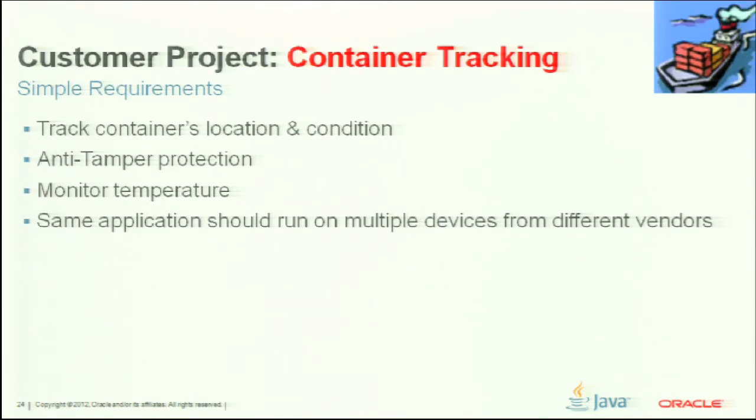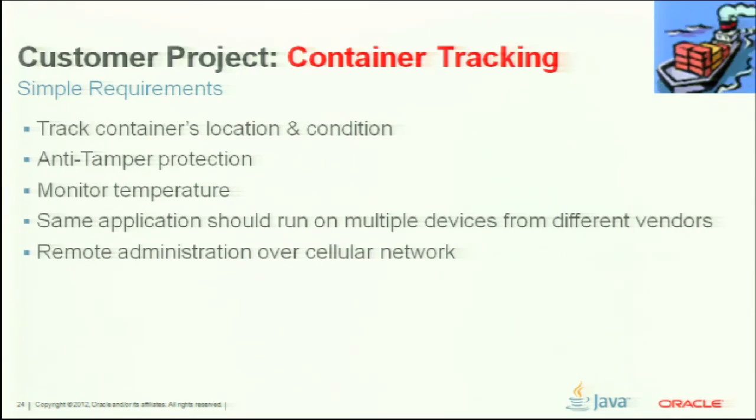I don't want to commit to a specific device vendor. I want to develop my application in a way that later on I can choose between multiple vendors, make sure I get the best value, and lower the price of my device. So I want to make sure that I'm not locked to a specific vendor here. I want to be able to remotely administrate the devices over a cellular network. And of course, like all projects, it's critical to have it very quickly. I want it tomorrow.